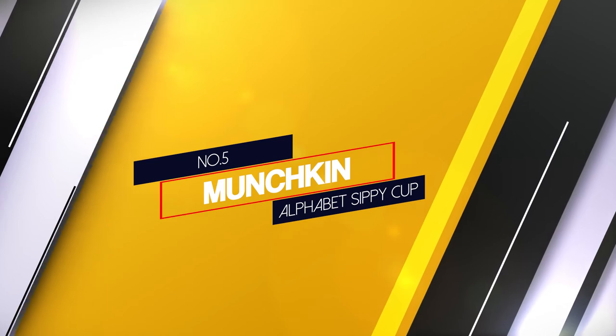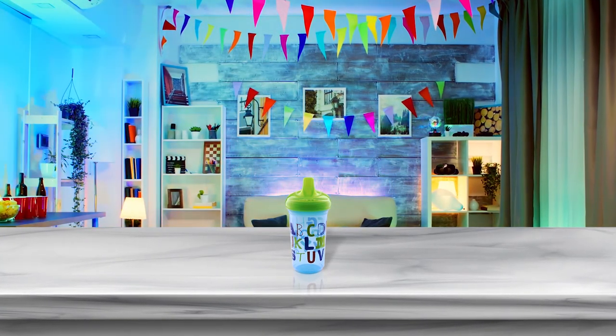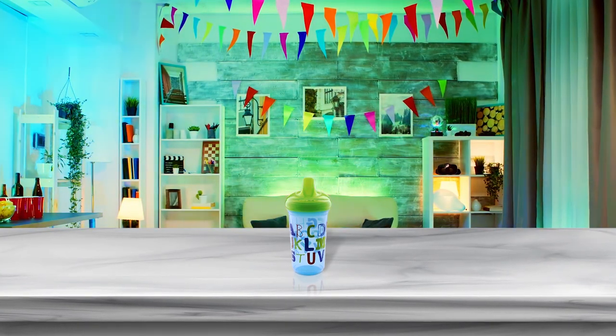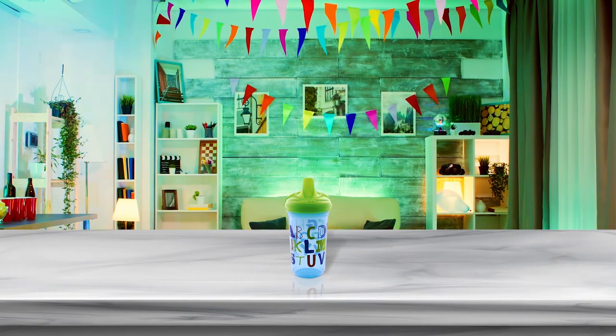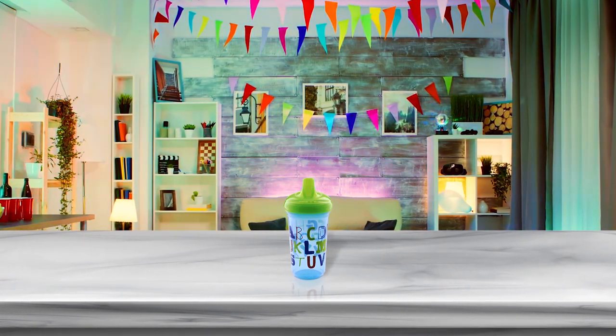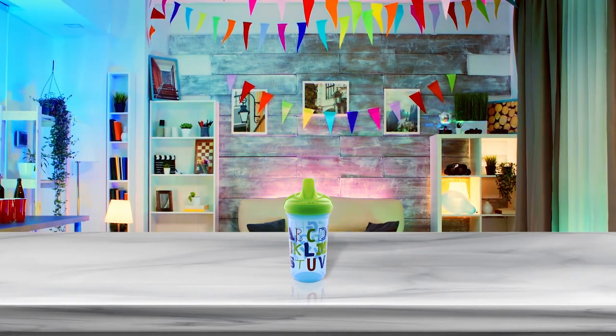Number 5. Munchkin Alphabet Sippy Cup. This is yet another great product from Munchkin. This cup has all the features of the best sippy cup for milk for a 1 year old. The one-piece spill-proof bulb ensures there is no spillage even when turned upside down.